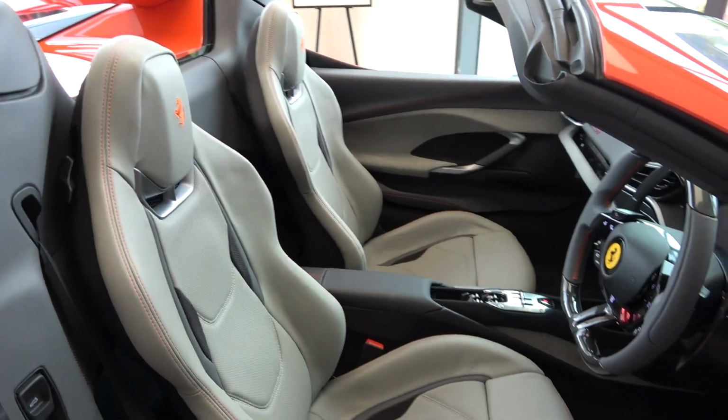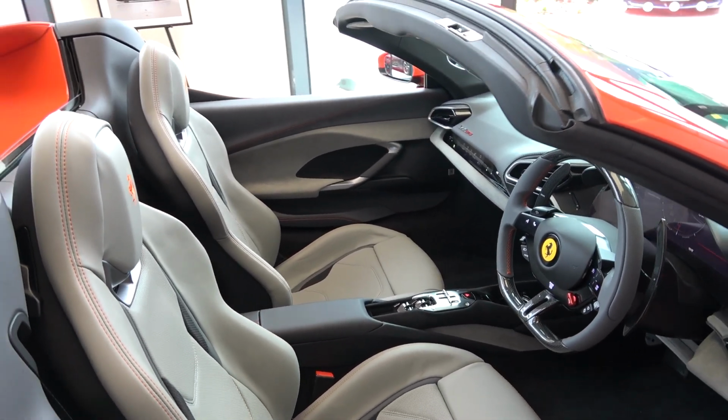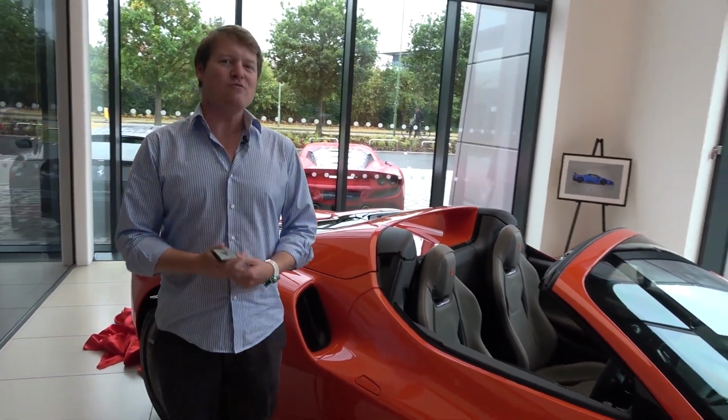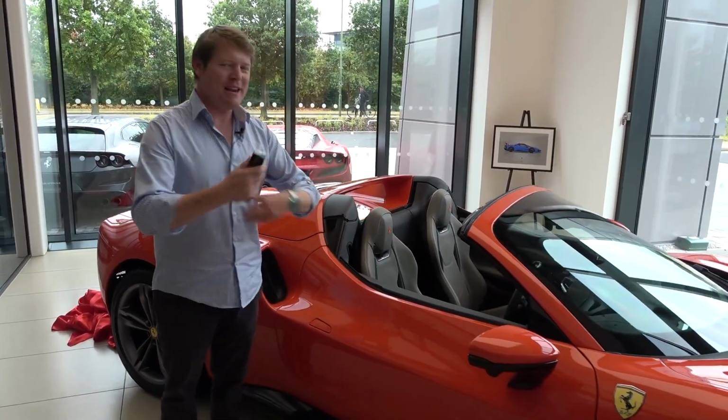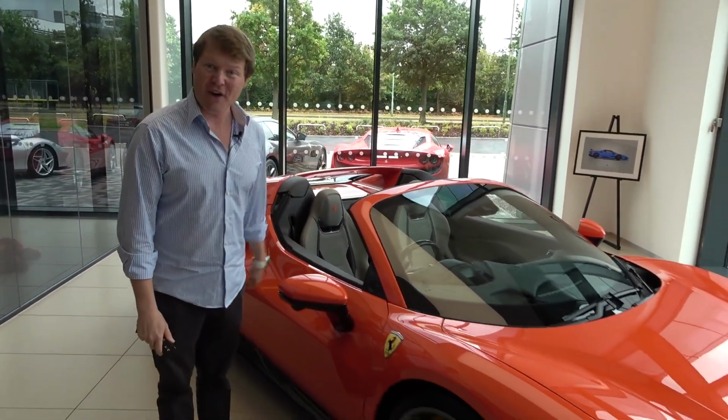I could not be happier with how this specification has turned out. Always a bit of a gamble when you're going for something. My first ever technically red Ferrari. I know it's a little bit more orange, but first non-blue Ferrari that I've ever owned.